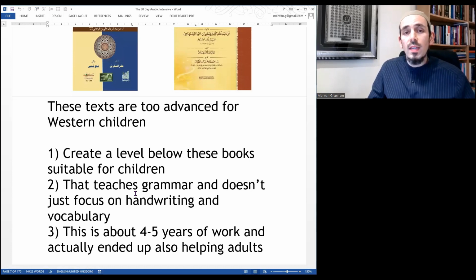But what you find, and I find this consistently, is that often children, even if they've completed an A level in Arabic, their actual Arabic grammar is quite weak. So we wanted a method where, from day one, you're doing grammar.